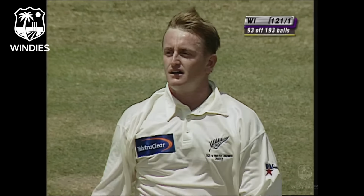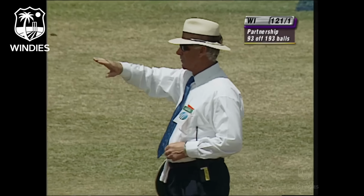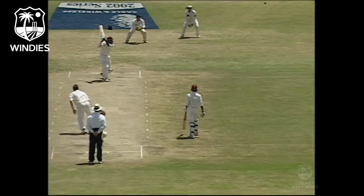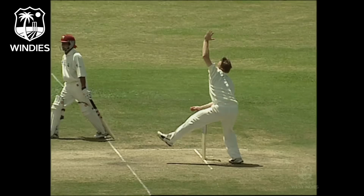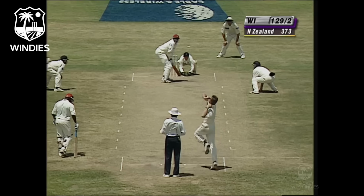A bit of fortune going the way of Chris Gayle on that occasion. Played away from the body, well away. Yes, it's a bit wide. Didn't get his foot anywhere close to it. Head in the air, lifted his head. See the head there going up. A bit of good fortune for him.